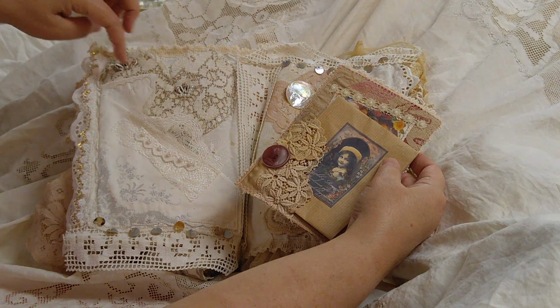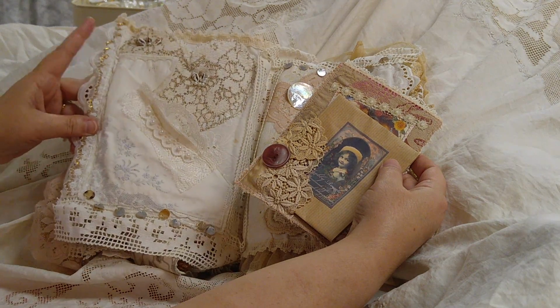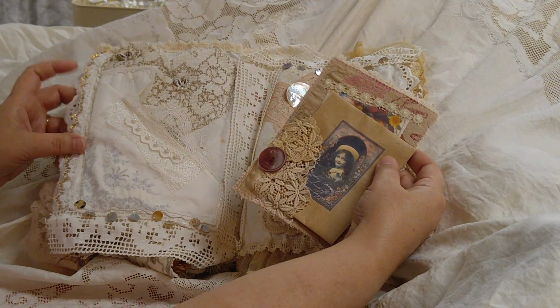This is a heart up in here. Isn't that the sweetest thing? Gorgeous little buttons hanging off of here of abalone. That shell.